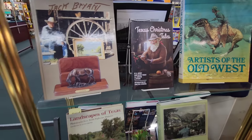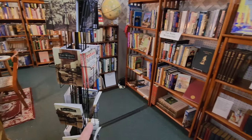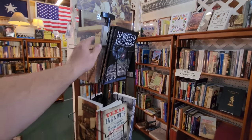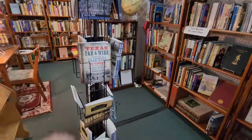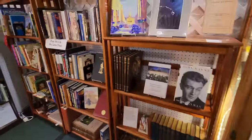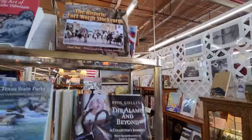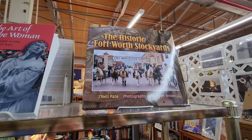This is at a booth from a vendor that I have bought several books from over the years that we've been coming here. They always have a lot of good books here. And one of those books that I bought, I see they have another copy of, is this one here. I got it for my mother, the Historic Fort Worth Stockyards.